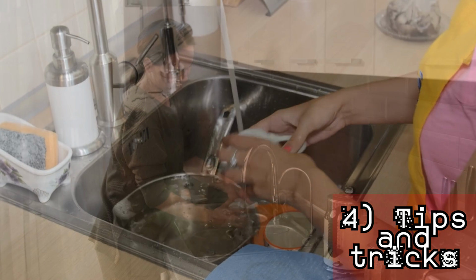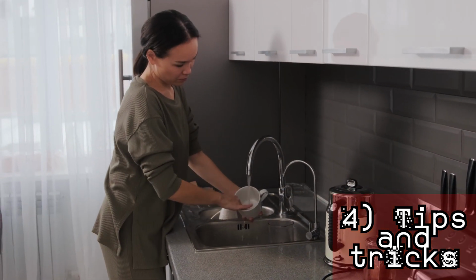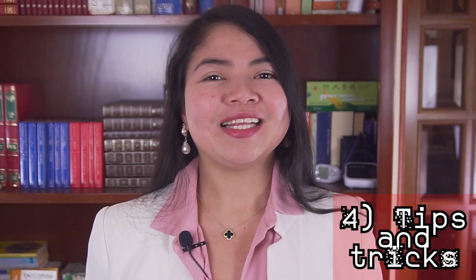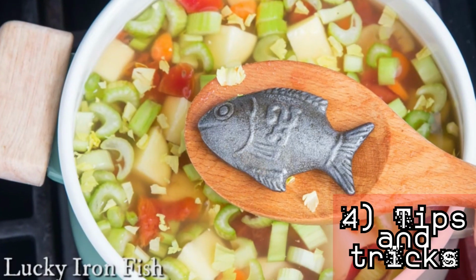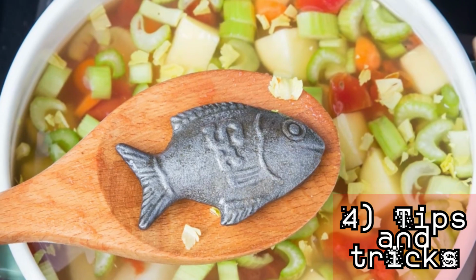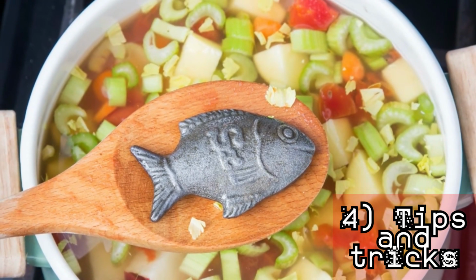Now, if you don't like having to wash your cookware by hand like you're supposed to do when using cast iron cookware, there is an alternative. This is called a lucky iron fish, and it's a great way of getting more iron into your meals naturally without having to change the way you cook.